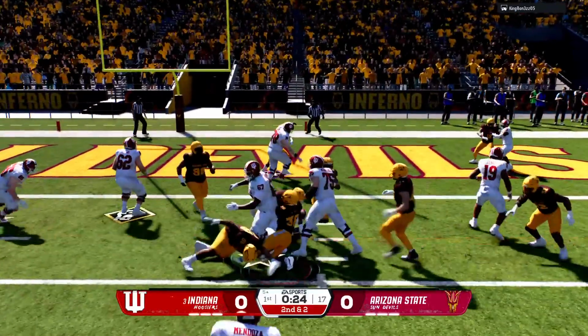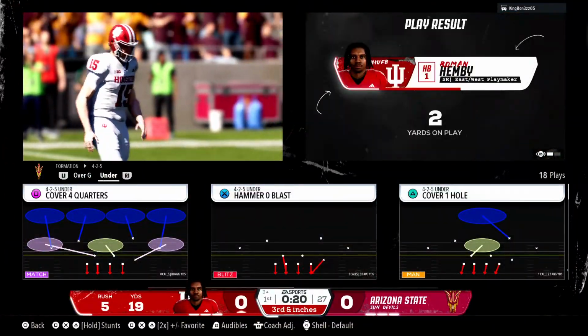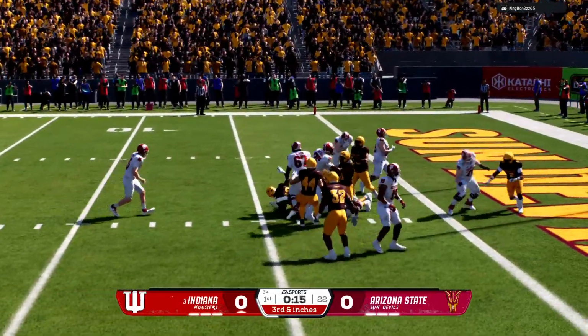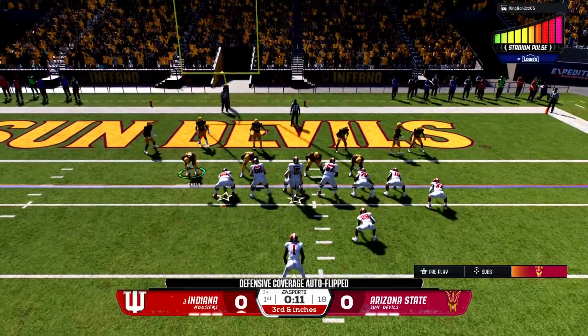Gonna run it. It's Hemby. What powerful running, just driving the pile forward for everything he could get. He'll be just a few inches short. Time winding down in the corner as they come to the line.